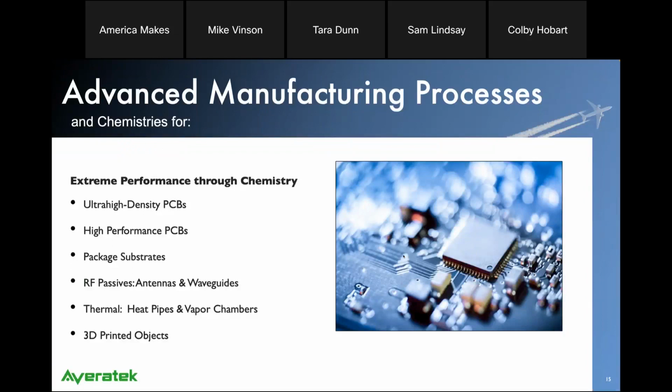Averatek has been in business for about 15 years now, and our business is advanced manufacturing processes and chemistries. We've mainly focused on PCBs, ultra high density and high performance printed circuit boards, as well as packaged substrates. The other areas that we've been working on more recently include RF passives, which are antennas and waveguides in our case. We're doing some thermal structures for heat pipes and vapor chambers, as well as heterogeneous modules for heat transfer. And then we're working on 3D printed objects with Fortify and others.